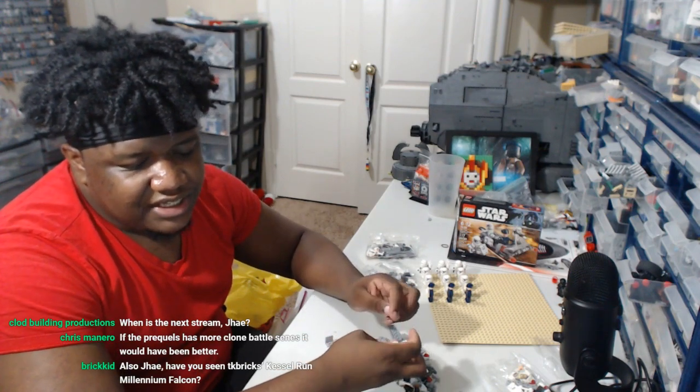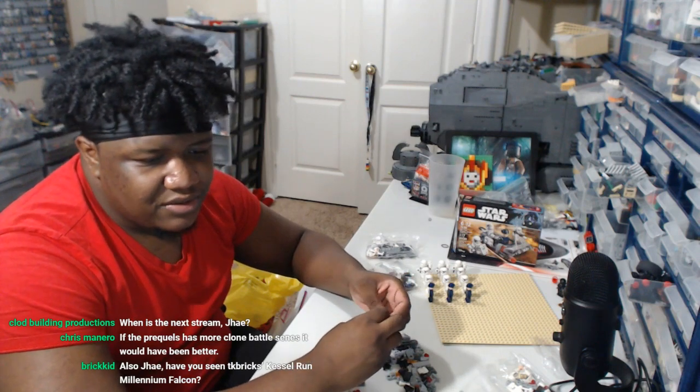Have I seen TK Bricks' Kessel Run Millennium Falcon? Is that the minifig scale one?